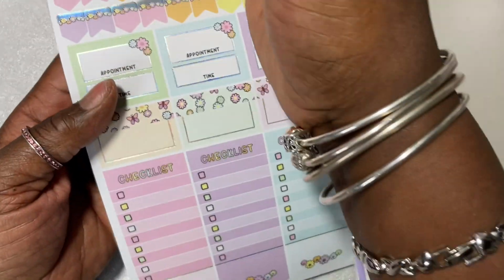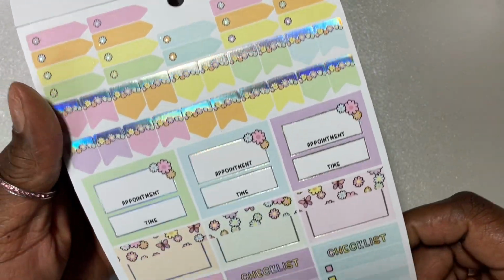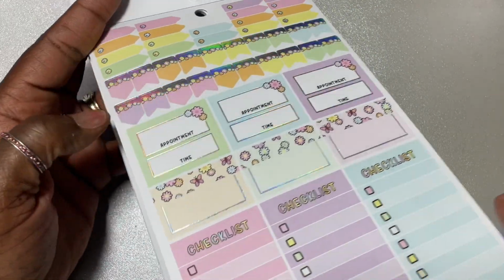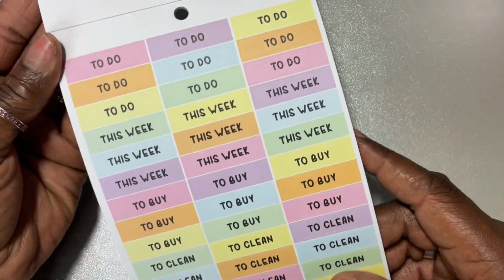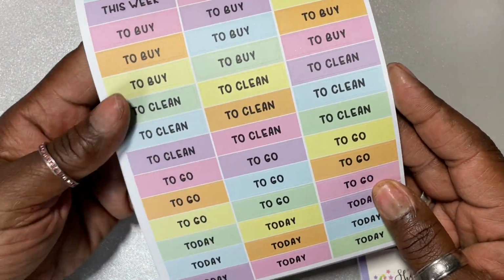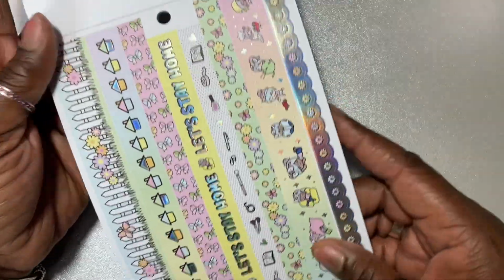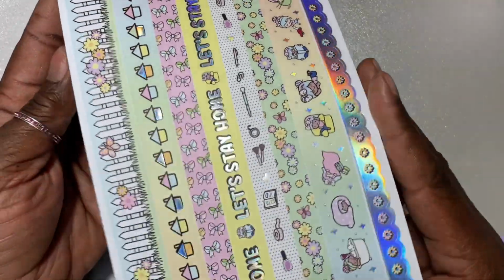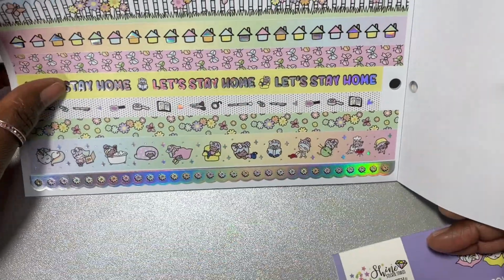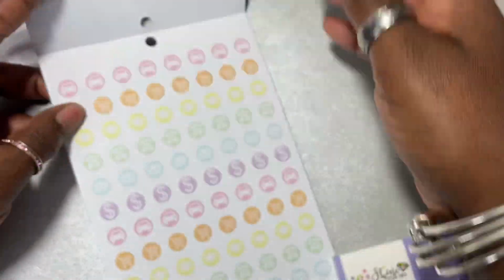This one got me, y'all. This is the one that got me. Oh, yes. Yeah. Oh, to do this week, to buy, to clean, to go today. Perfect. These are nice to use. I think I saw Julie Plans with some colorful stickers like this. In a plain or neutral planner, these colors will make it pop.